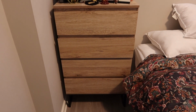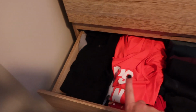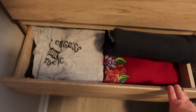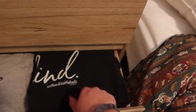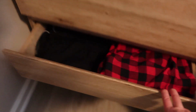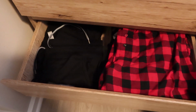And that's on top of the dresser where I keep all of my loungewear. I'm not even gonna bother opening that drawer. That's socks and underwear. Here we've got sports bras, tank tops, and leggings for working out. This is my t-shirts and crew necks. I have 3 crew necks and they're kind of stretching the limit of what this drawer can hold. As well as my lounge shorts and PJ bottoms, sweatpants.